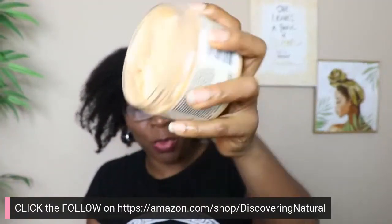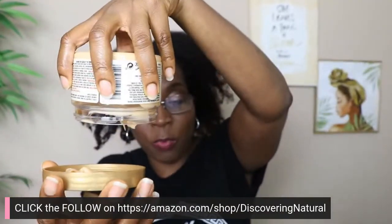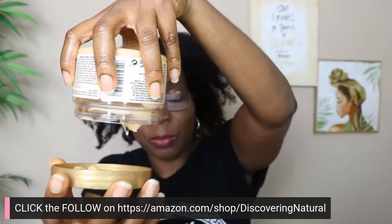This is what it looks like. It's very, very thick. Look at that. It's not falling off. And one thing I love about thick deep conditioners is that you can spread it easily and it penetrates in. For our type of hair, we need something heavy. If your hair is like mine, when it gets dry, it's so hard for it to get moisturized. You want to get something thick.